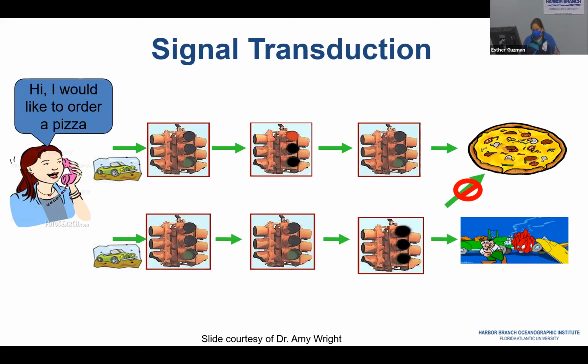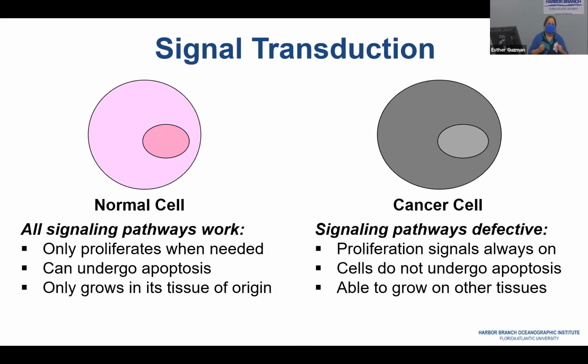So to translate that now to cancer biology, if you think of a normal cell, this is a cell where all the traffic lights work. So all the signaling pathways work. This cell will only divide when it needs to divide. It can undergo apoptosis if it's necessary, and it will only grow in the tissue of origin. A cancer cell where the signaling pathways are defective, proliferation signals are always on, so this is a cell that is constantly dividing. It's not able to undergo apoptosis, and it is able to grow in a site different from its origin. So this is a way to understand a little bit of what signal transduction is all about.